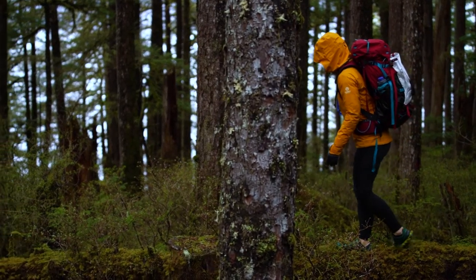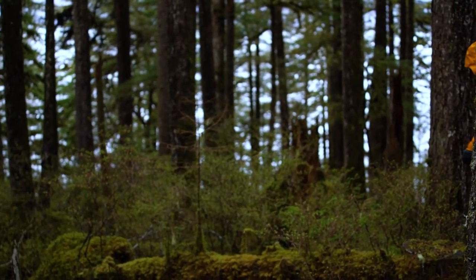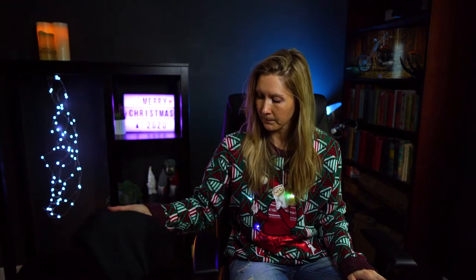$89 for the Rockland Leggings tights. I know Fjallraven makes great hiking tights. Pretty much every company out there that is an outdoor company, North Face, REI, all of them have their own brand of tights. Check them out.